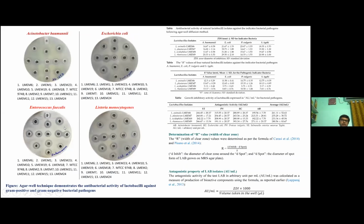In this method, we have swabbed, inoculated on the surface of the Mueller-Hinton agar media.